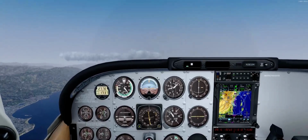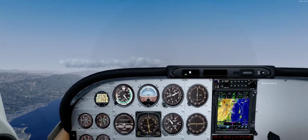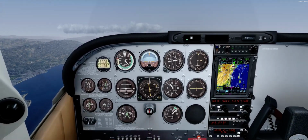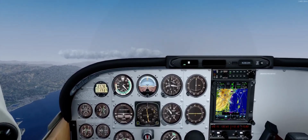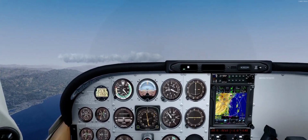Just took off from Santa Barbara. I'm on my way to Palomar, which is near San Diego. IFR, we're cleared up to 9,000, direct to Henner, and then as filed. Got the flight plan with the GPS, and I'm currently flying via GPS.